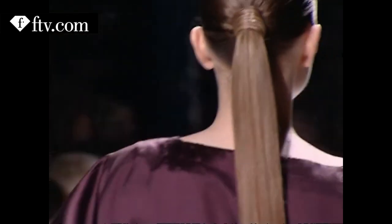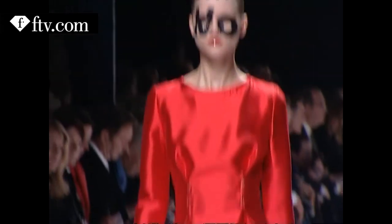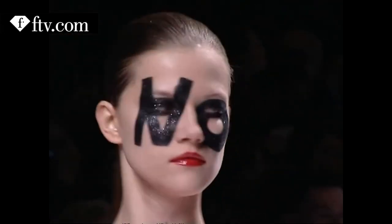I love the combination of colors, that red and that aubergine, and you know, they always have such a sense of humor. It's very, very amusing. Their statement, no, you know, we can't take it anymore. It's all too much, one collection after another, the pressure of life. But they're sort of surrealistic.